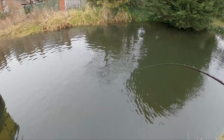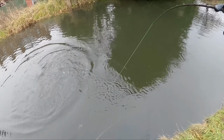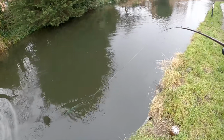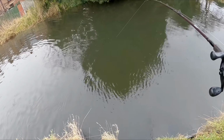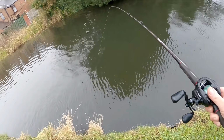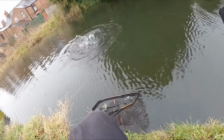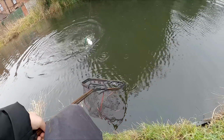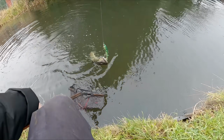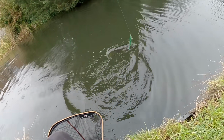Whoa, what a hit! Right under the boat. It came shooting out from where the boat was in the margin. This one might fall off. It's just hooked with one hook point. In fact, I'm going to handline him because I don't want them hooks to get caught up in the net and potentially tear the fish.